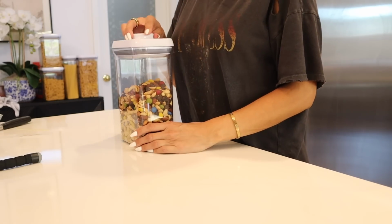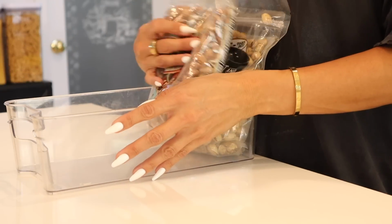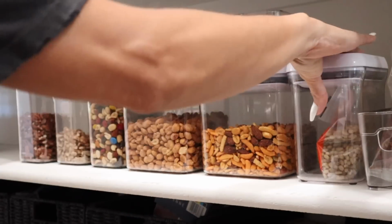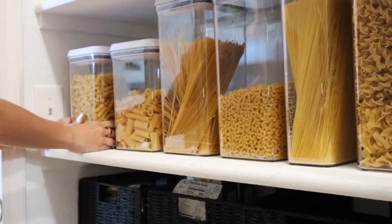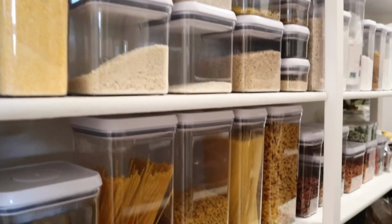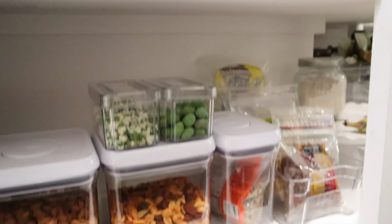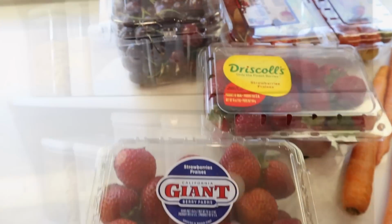So the other thing I want to do is get all of my dry goods put into their canisters and organized back into the pantry, so when I'm ready to cook, I have plenty of food. Now that the pantry is fully restocked, I still need to get risotto and bucatini pasta, but I will fill those up later. We are going to head back into the kitchen, and I'd like to start cleaning and prepping the fruits and vegetables that I picked up for the meals I have this week.